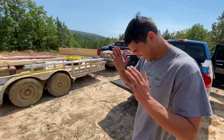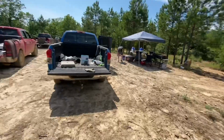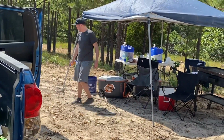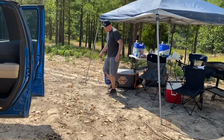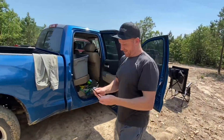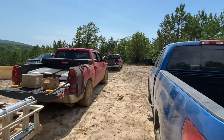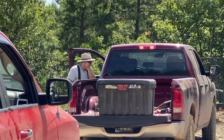We got Ricky. Ricky's here. Keith's here. Hayden spraying sun repellent because he gets sunburned in the moonlight. What are we doing, Hayden? What are we doing today? Building cabin. Kevin's over there. Hi, Kevin.